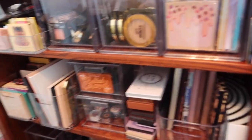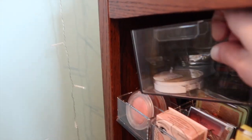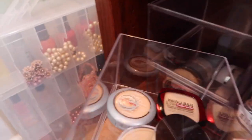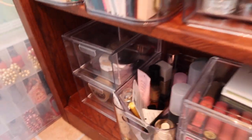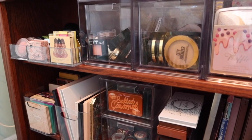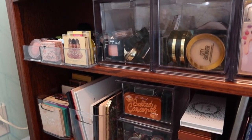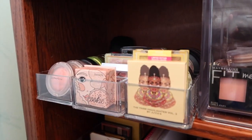I've reorganized my makeup on here since you've seen it last. So this actually doesn't go here. I couldn't put it in its right spot because the room was so messy. Okay, so I have reorganized this. The top is all face products. So face palettes, blushes, highlighters, bronzers, all of that.